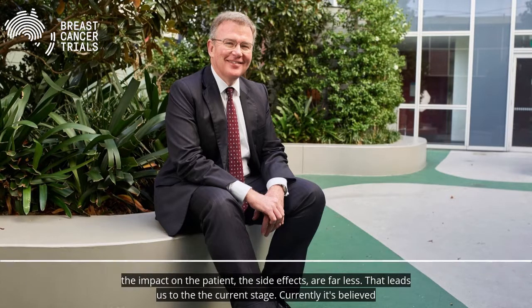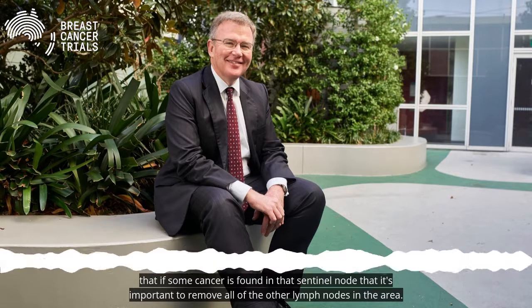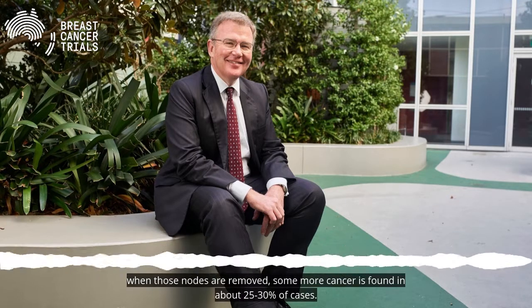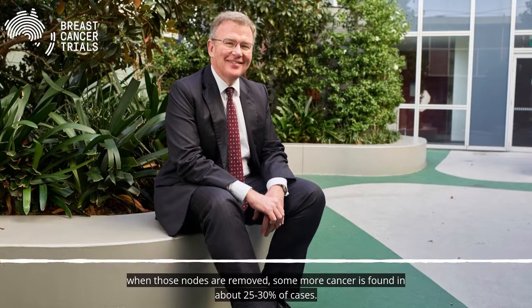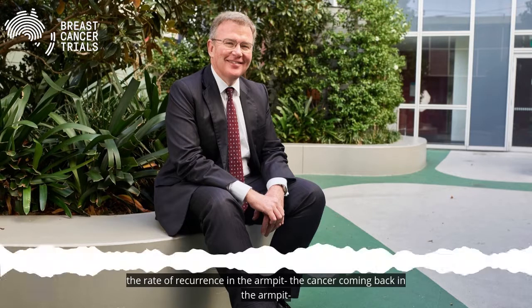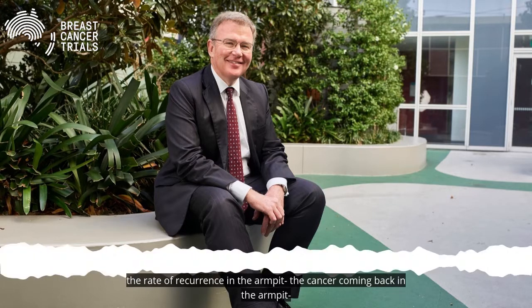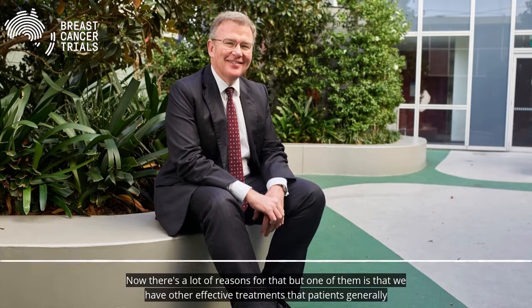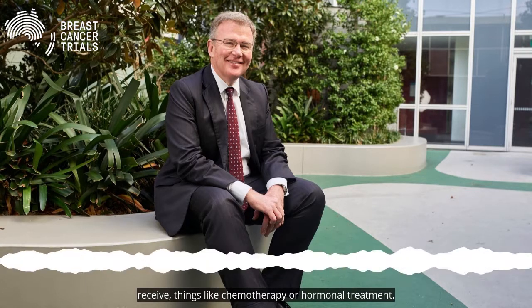Currently, it's believed that if some cancer is found in that sentinel node, that it's important to remove all of the other lymph nodes in the area. The reason for that is that when those nodes are removed, some more cancer is found in about 25 to 30% of cases. The interesting thing is that in people who do not have the other lymph nodes removed, the rate of recurrence in the armpit, of cancer coming back in the armpit, is far less than we expected. Now, there's a lot of reasons for that, but one of them is that we have other effective treatments that patients generally receive, things like chemotherapy or hormonal treatment.